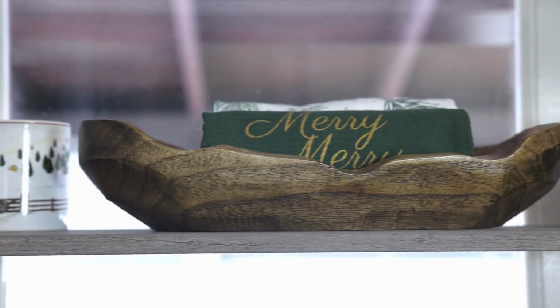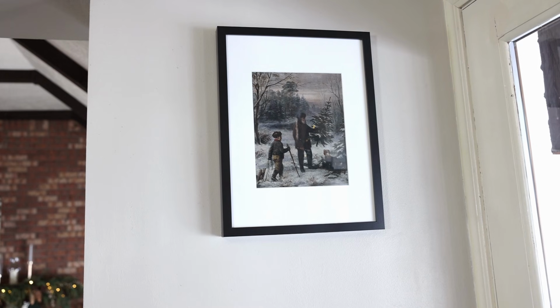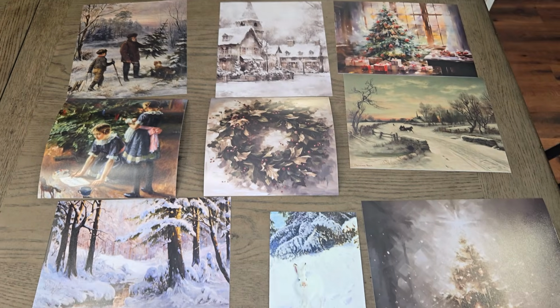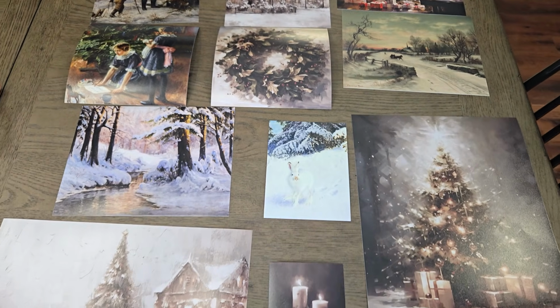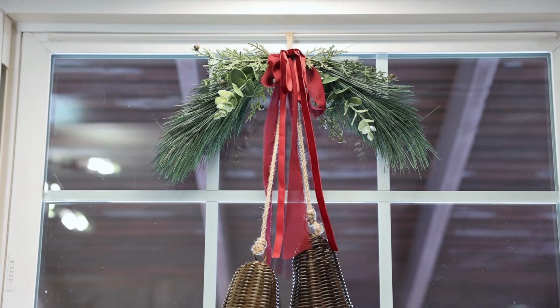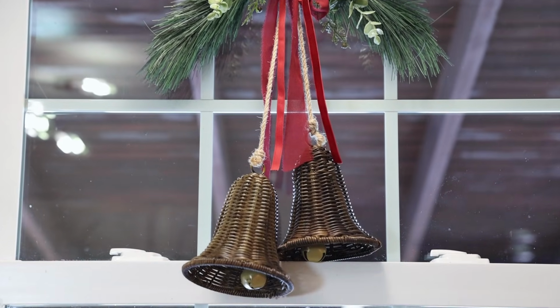I wanted to point out again these Christmas prints that I found on Etsy. I bought this digital pack for $5 and then had them printed out. I feel like it's such an easy way to add a desired look you want. I love the vintage feel of these. They're so nostalgic and cozy. Last year I bought these cute little bells from Lowe's and added more greenery and ribbon to make them custom to my taste.